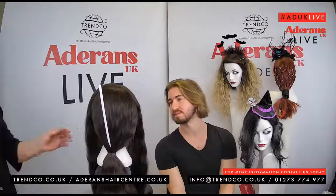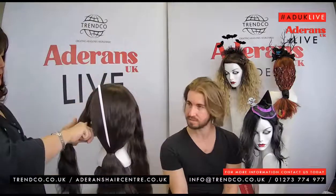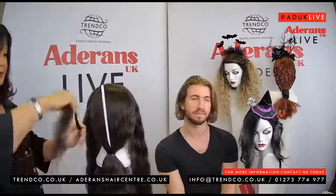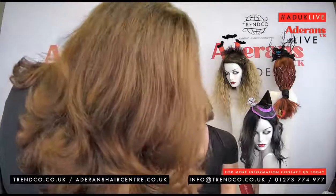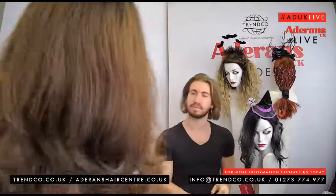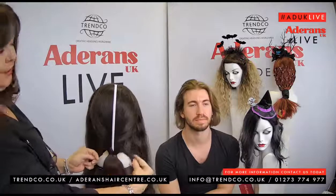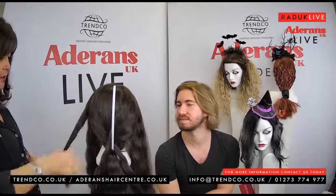Okay. Then with the 2 front sections, I take my band out, and I'm just going to take a piece of hair from one side, pass it underneath the straw. Take a piece of hair on the opposite side, smooth it down, and just pass it over the straw like that. So they're crossing over.